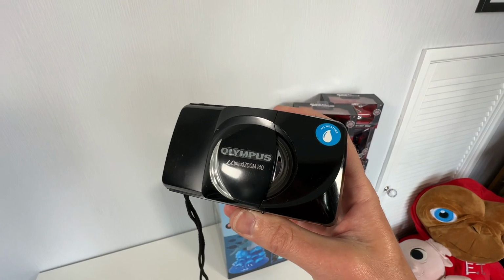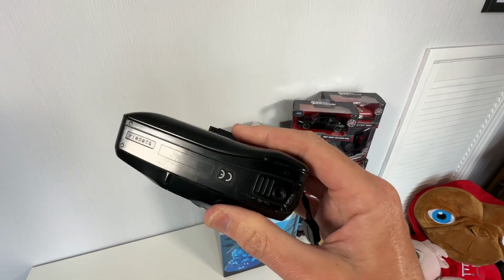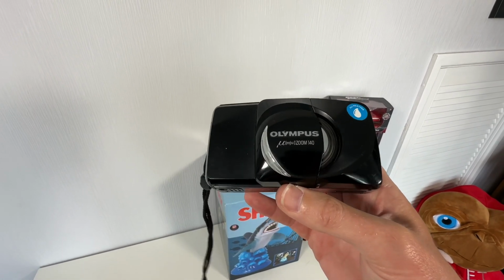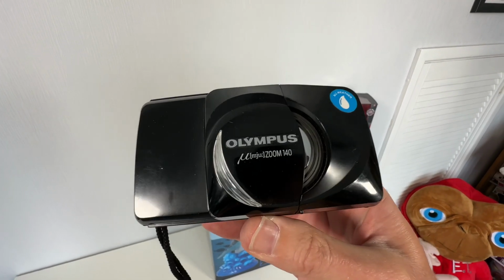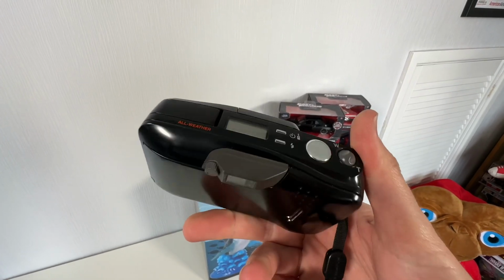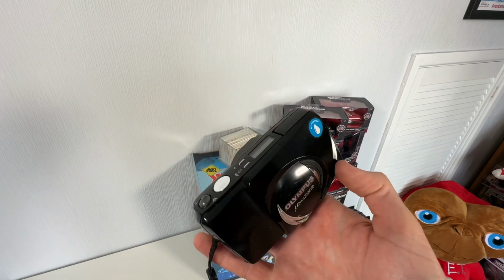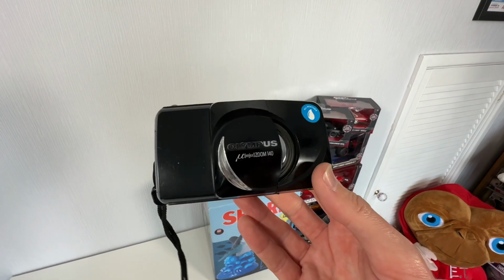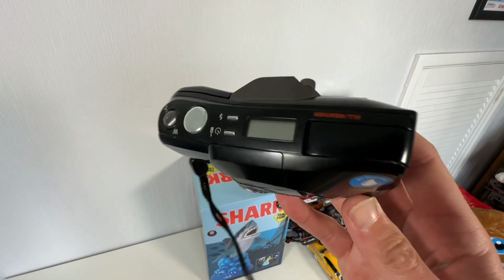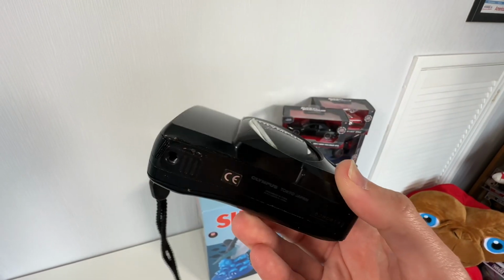And as soon as I saw that Olympus, I thought, oh, is that one of the holy grails for resellers? Let me know what you think the value is on this. Paid £3 for it. And that's got to be a bargain. I'm hoping it's working. Even if it's spares and repairs, there's still money in it. But these are sort of, what, I don't know, 80 quid, something like that. If I can guarantee it's working, it's more than 100.